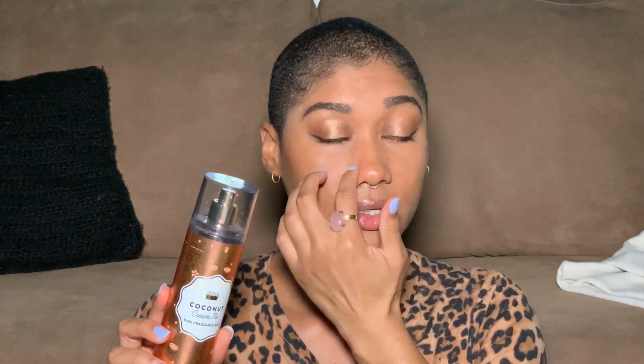Next up, we have a fragrance mist from Bath & Body Works, and the scent is Coconut Cream Pie. And this is one that is a pretty literal interpretation of its name. And the caramel is definitely up front as well. I picked that up very easily.